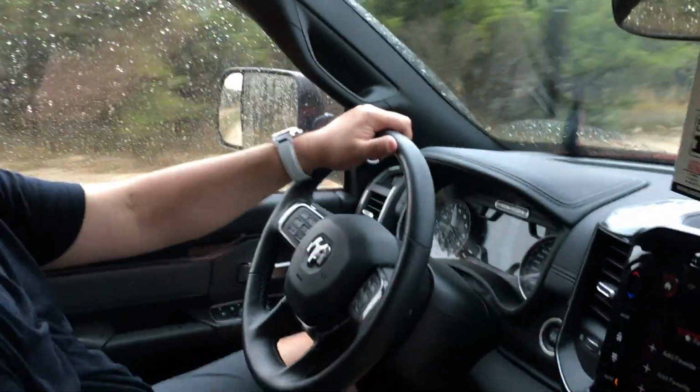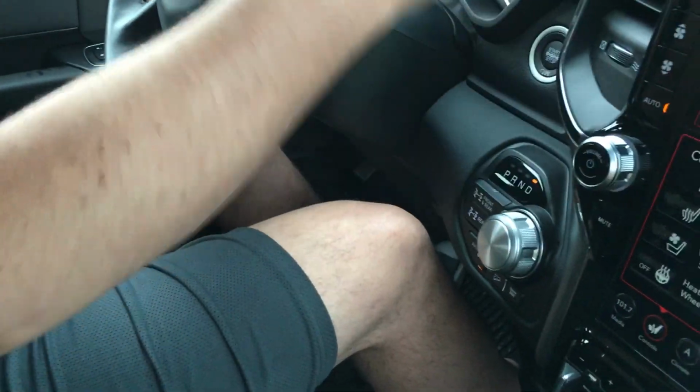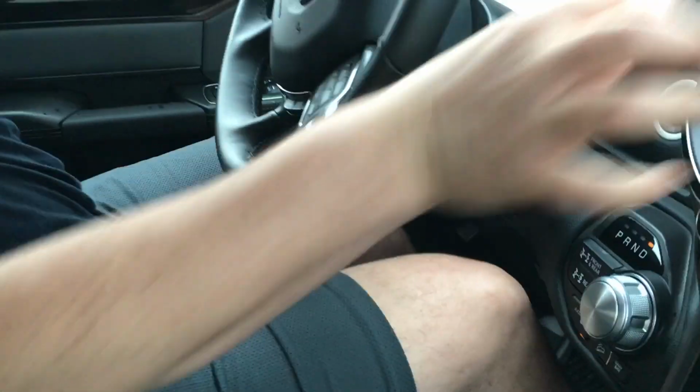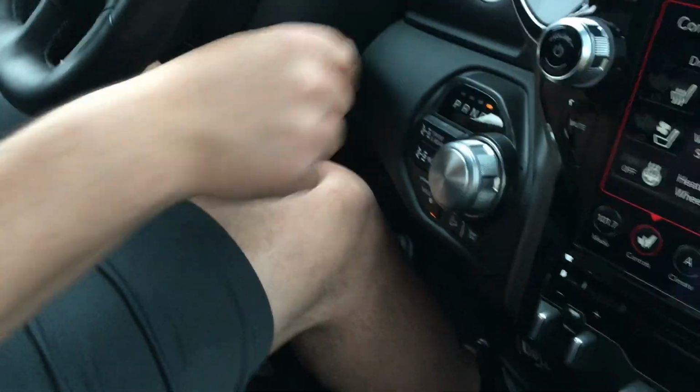Some of you don't like this gear shift knob. I actually prefer this to a column shifter. This gets rid of the thing that gets in the way when you're trying to reach for items, although the only thing it would get in the way of is the start-stop button for the engine.